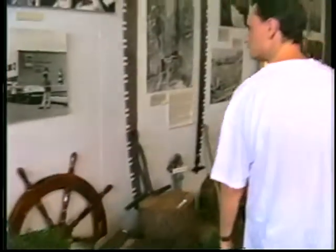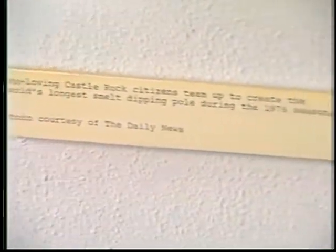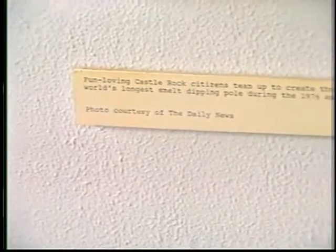There's Chester again. Oh, yeah. Century Market? No. Photo of town here, I guess. 111 Castle Rock citizens team up to create the world's longest smelt dipping pole during the 1976 season.